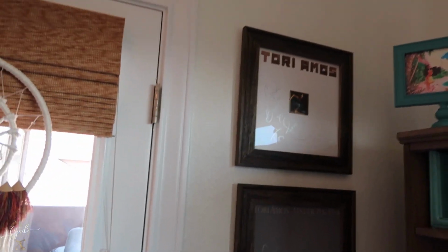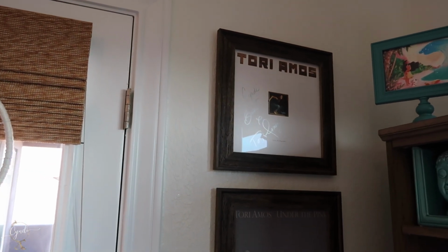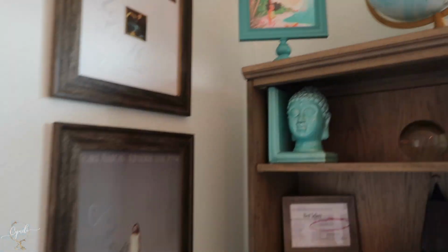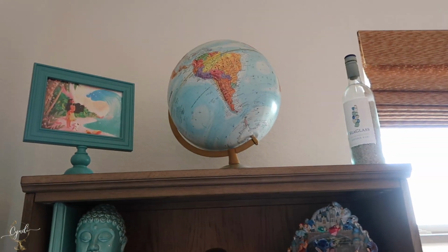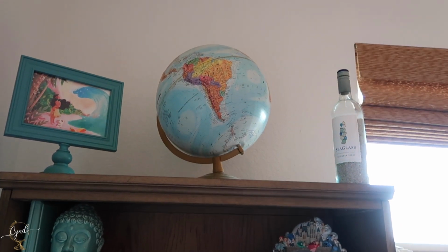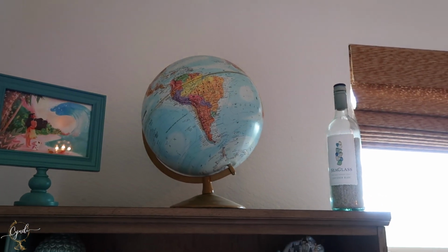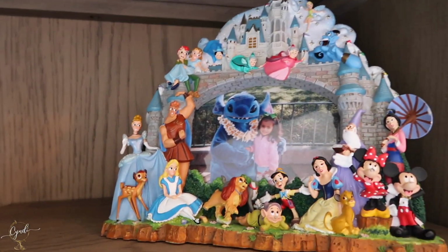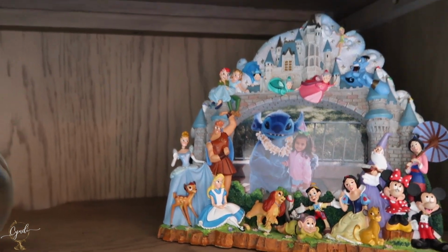I don't know if you guys know, but I'm a huge Tori Amos fan, and I have 3 of her album covers because we've been fortunate enough to meet her a couple of times, so that's fun. Have our globe. Doesn't it look like one of the old school globes like from 3rd grade? I feel like we got that at a garage sale and I've just taken it from house to house and it's still amazing. Have a little picture of my daughter Bella. She was in love with Stitch when she was little and that was her little meet and greet.